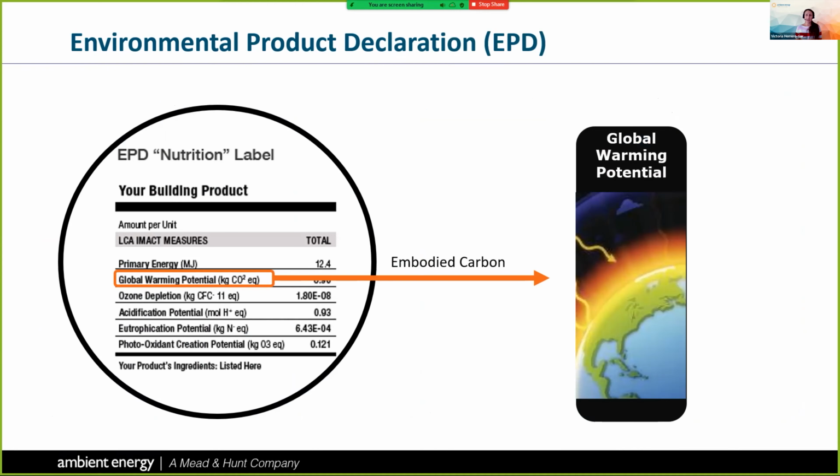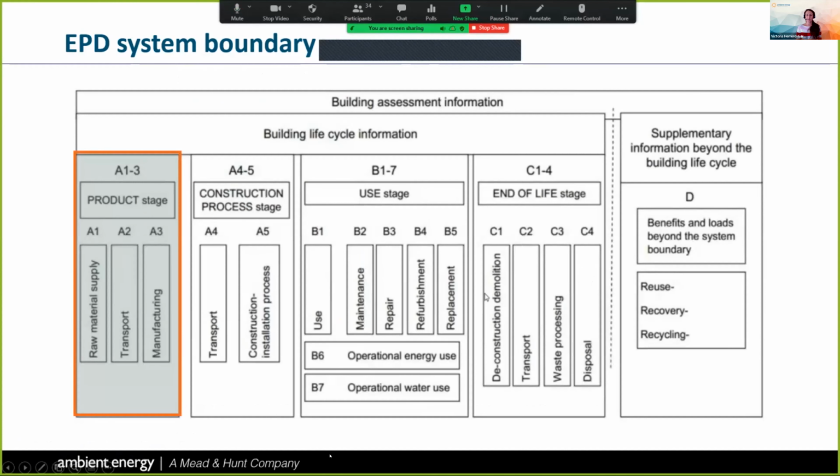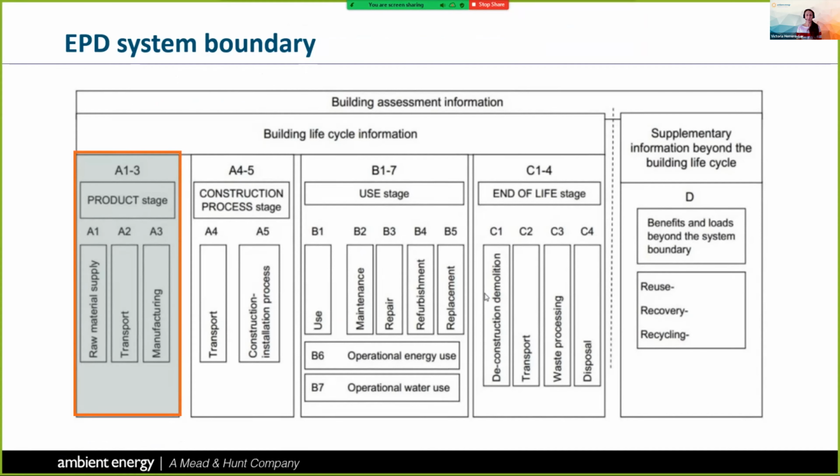For the embodied carbon itself, we're going to focus more on the global warming potential. As I mentioned earlier, global warming potential or embodied carbon, same term. Other terminology to be aware of is the system boundary. I'm sure that you have heard cradle to gate, or cradle to grave, or cradle to cradle. So the system boundary for an EPD is a cradle to gate system boundary that includes the life cycle stages A1 through A3. So the extraction of the raw material, the transportation to the manufacturing, and the manufacturing itself.